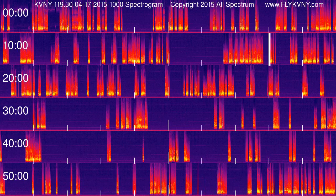Gulfstream 324 Juliet Whiskey, Van Nuys Tower, cross runway 16 left, hold short runway 16 right. Okay, 324 Juliet Whiskey is going to cross and hold short of 16 right.